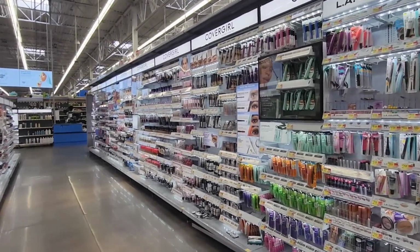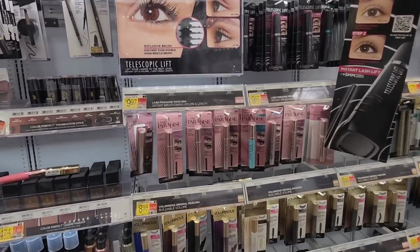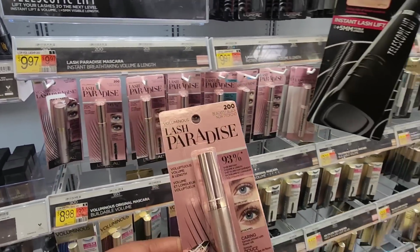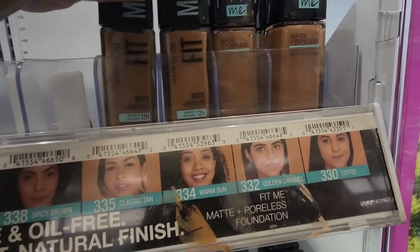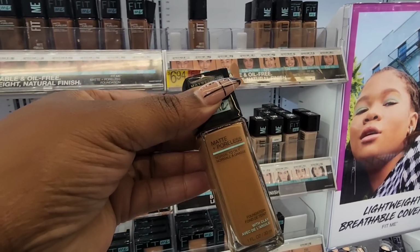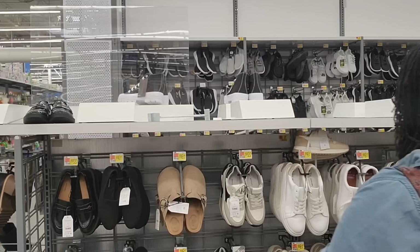So I had to come to the cosmetic department. I needed a few beauty items to restock on. I needed some mascara. This is my favorite mascara brand. And then I had to pick up some more foundation. This is like my everyday foundation that I use, the Maybelline Fit Me. I actually mixed two colors together for that. And then I picked up some wispy lashes just in case.